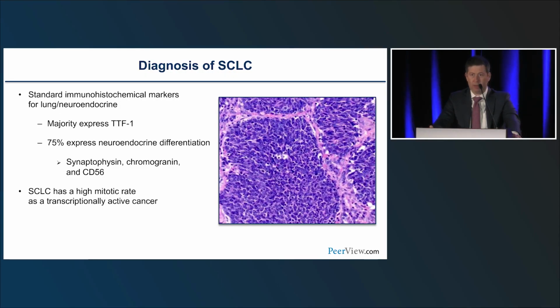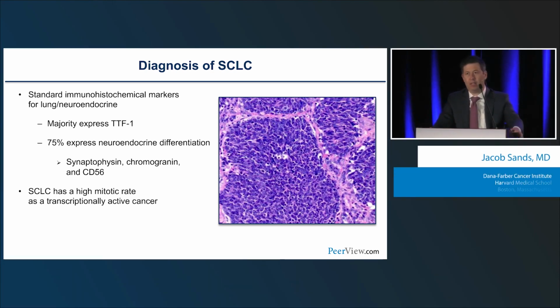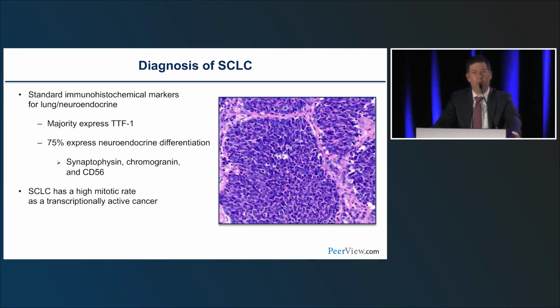So to start out with, the diagnosis of small cell lung cancer. This is a slide on the right for just a general depiction of small cell lung cancer. Generally speaking, the majority of these do express TTF1 on IHC stains. That is not absolutely necessary, but it is commonly seen. And most do express neuroendocrine differentiation. Of course, that's the classic for diagnosing small cell, with synaptophysin, chromogranin, CD56. Small cell lung cancer has a high mitotic rate. This is a very transcriptionally active cancer that leads to rapid disease progression.